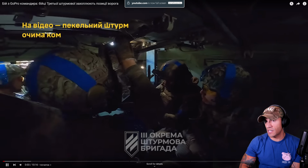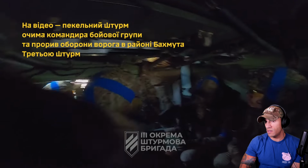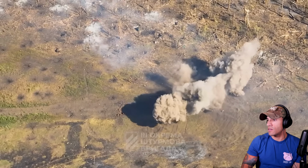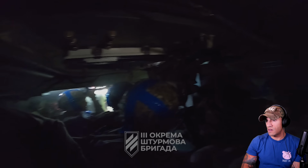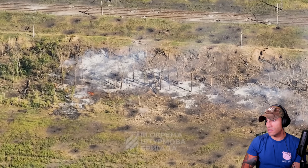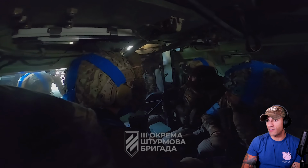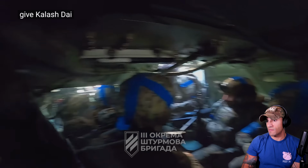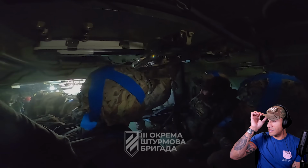All right, so starting off inside an infantry armored personnel carrier, looks like an M113. Oh, dude, are those people on the outside as well? Dude, seeing the perspective from the outside and the inside is wild. The entire tree line is just burned down. Jeez. Alright, grabbing an AK.